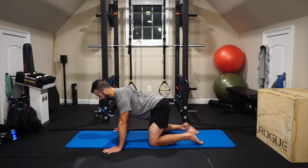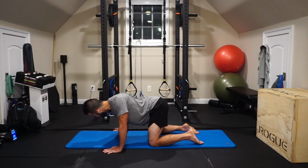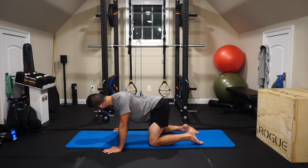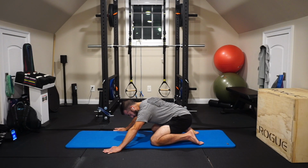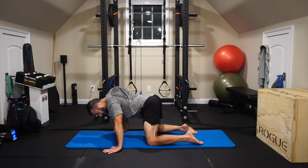Next, we're gonna go a little bit wider with the hands here. And what I want you to do is play with a stiff arm, okay? So keep those arms straight as much as possible. The scapula can move freely on the spinal column here. And we're just gonna do circles, reach back, but the arm stays stiff the whole time. And we should feel a few different things.